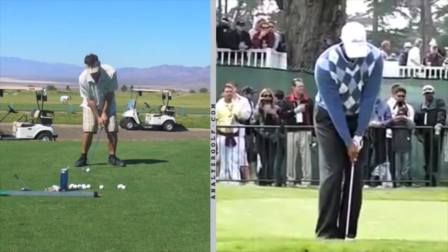Okay, now I'm going to compare your chipping technique to Tiger. And the first thing that is obvious is how wide your stance is compared to Tiger. You had a wide stance with putting, and I thought that was okay for that particular stroke. But I really do think you will chip better if you become comfortable with a narrower stance in your technique. Not only is it close, you can see that he's kind of leaning just a little bit to the target.